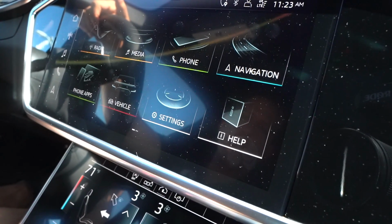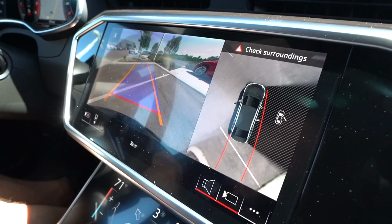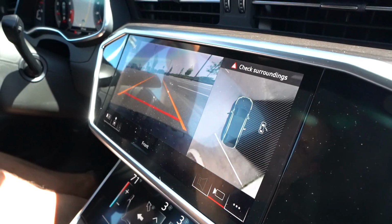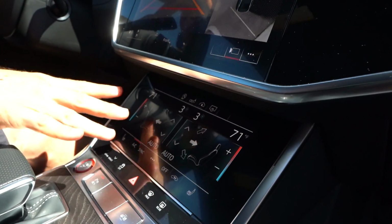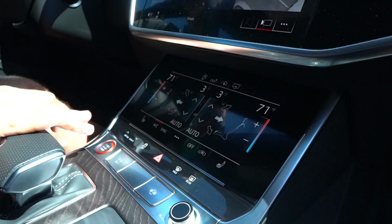Let me throw it into reverse and show you the backup camera. You do have trajectory, which is really nice, and you have 360 cam, which is also nice as well. Put it back into park, and there's our front camera with trajectory. Nice touches. We drop down, we have an 8-inch display for all our AC controls, heated seats, real easy to get to. I am gonna zonk it though, no ventilated seats.